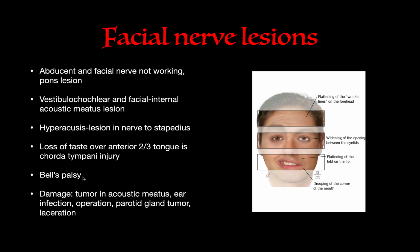Bell's palsy would be a paralysis of half of the face. This is not a disease; it's a symptom, really. It's a hallmark of a facial nerve lesion, but it can be caused by several different things. Usually it's damage in the facial canal, caused by ear infections. Operations could damage it, a parotid gland tumor can cause it, and a laceration or trauma to this particular nerve.